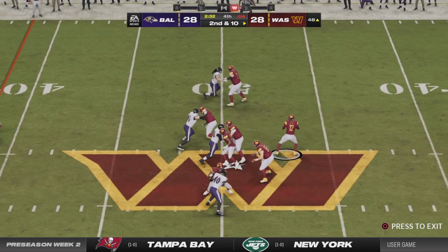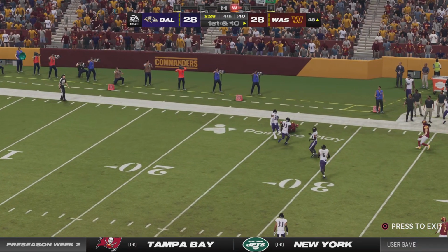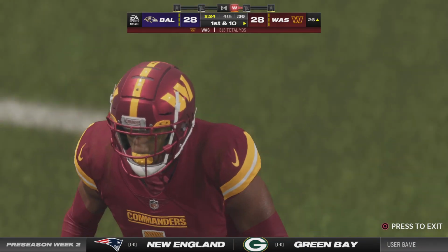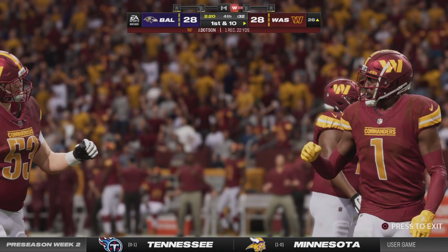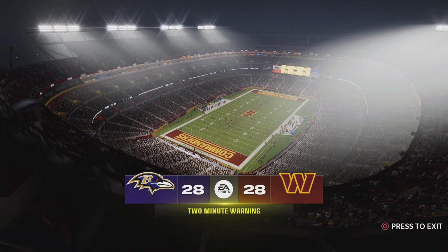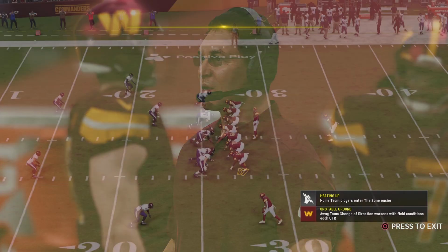Play action now. Brissett. Got this complete to Jahan Dotson, and he's going to be taken down with the first down at the Ravens 26. The goal for any offense versus his own defense: find the holes where guys are available and put the ball on the receiver before any defender can step up and fill it. They did it well there.